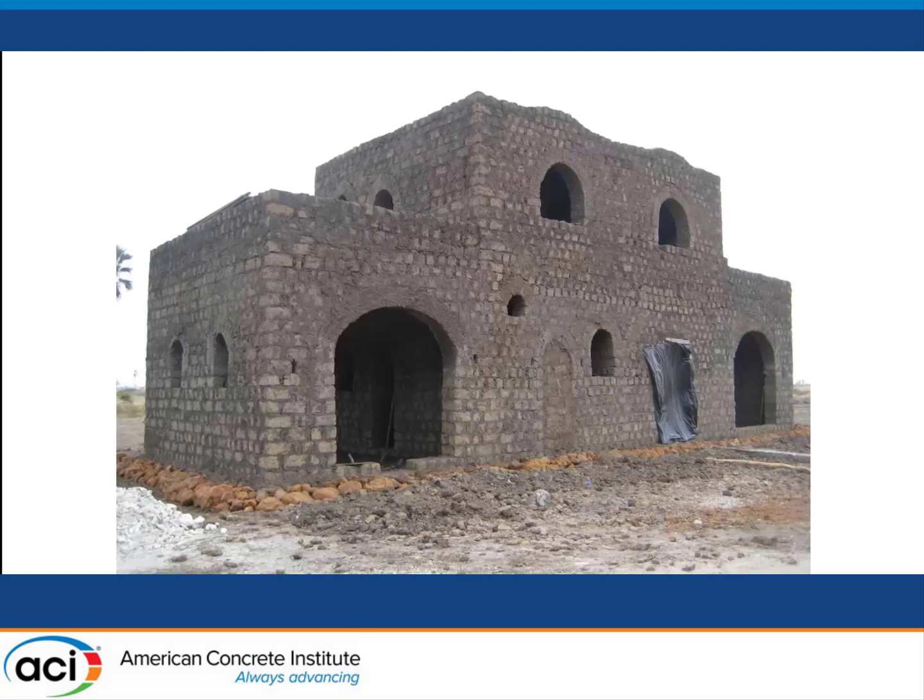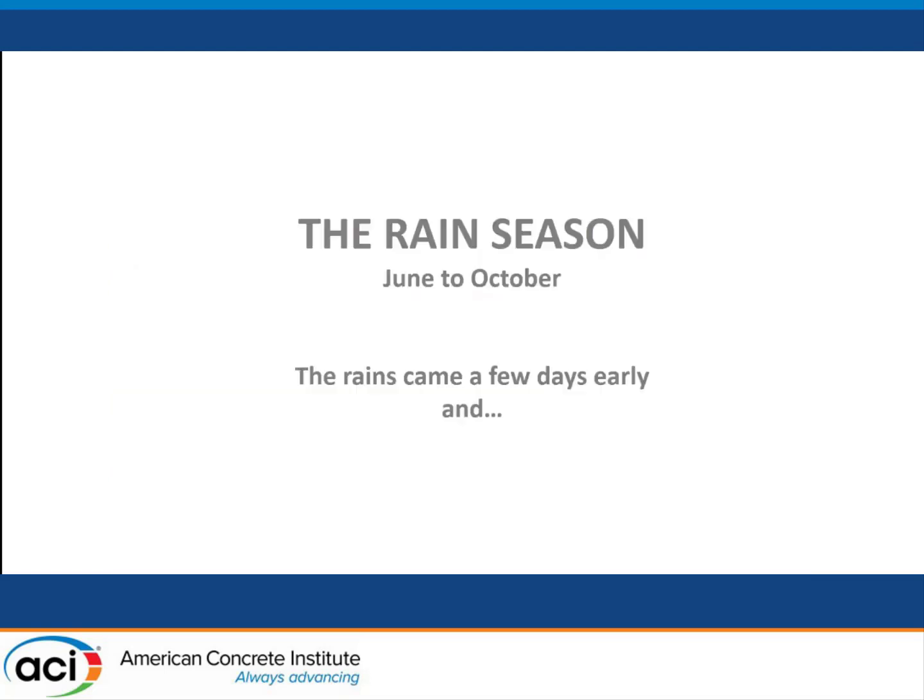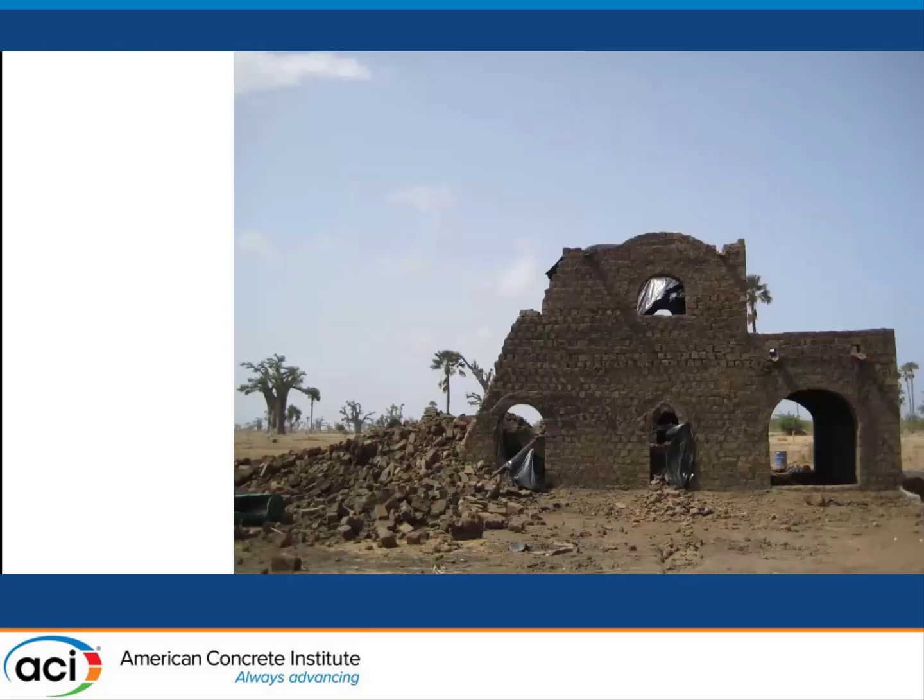And so right after this is day one when we got this. This is approximately towards the end of May, early June. We're happy we can put something to cover the roof and keep moving forward. And then the rain season, which starts in June, runs to October. So it was early, it must have been around the middle of May when that image was taken. But typically it's between June and October. And the harsher rains do fall in July. But anyway, so the rains came a few days early, and this was what happened.